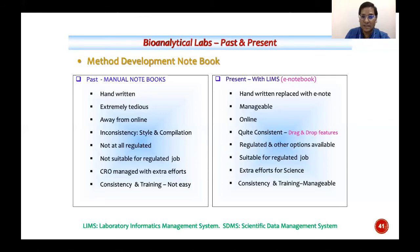It was difficult to regulate earlier. Here it is easy to regulate, and higher options are also available. It is very suitable for a regulated job, regulated environment, regulated bioanalysis. As I mentioned, for a bioanalyst, we used to give 50% of our time to documentation earlier, in the days of my career, because I was writing by hand and my writing was bad and slow, both. So you can understand how much extra effort that was. But today, if I work in the same lab with the new system, with the e-notebook, I really get at least 20 to 25% of my time in hand, which can be utilized for science. So even the remaining effort I put in will be for science, which definitely has more value addition, more value for money.